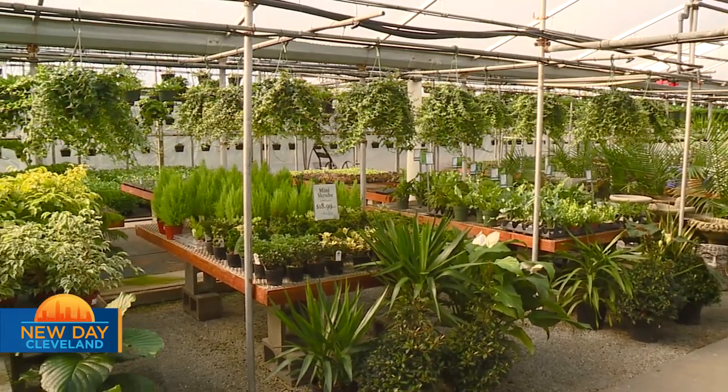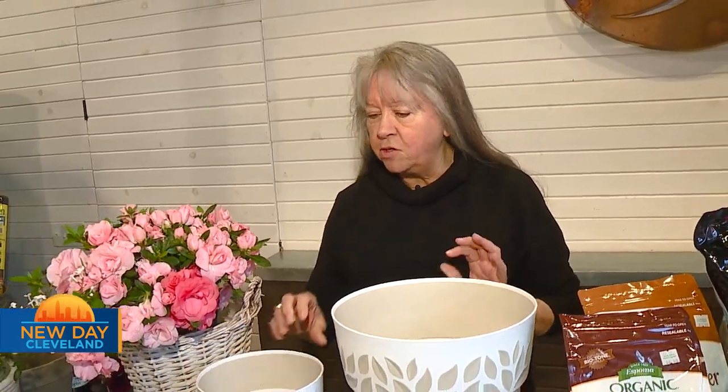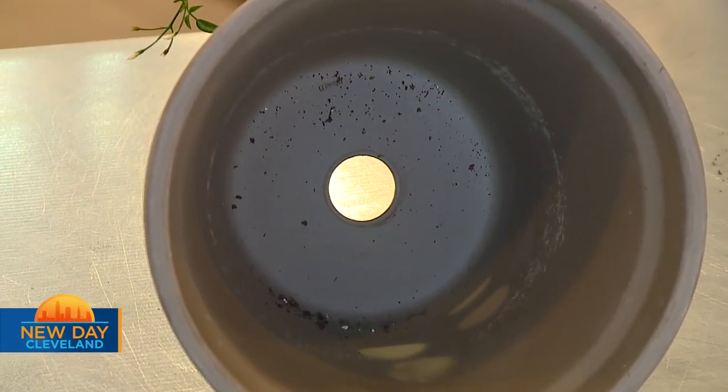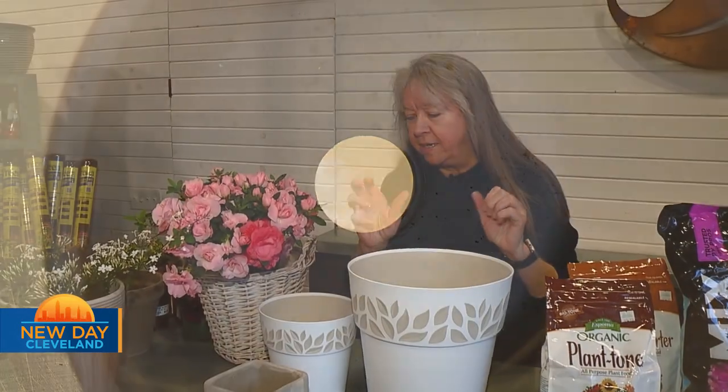First thing in planning a container for your patio, for your garden, is selection of pot. Really important. One of the main things is making sure that you have a drainage hole. A drainage hole is super important because you don't want to drown the roots. Happy roots make a happy plant.